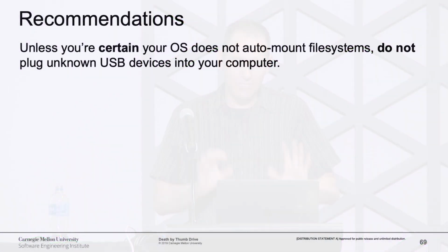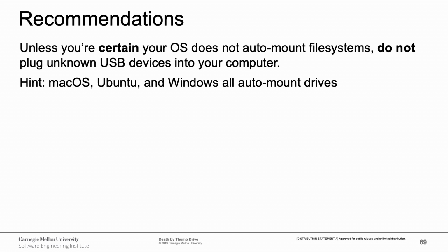Unless you're absolutely certain your operating system doesn't auto-mount file systems, don't plug an unknown device into your computer. Now, it's great advice. It keeps you safe. But everybody's always in a situation where, let's say you're in training and they pass around a thumb drive that has your stuff on it. You kind of have to do it. Turns out macOS, Ubuntu, Windows, they all auto-mount drives. So if you're using a popular operating system, it's auto-mounting stuff. When I was creating this crashing thumb drive, I had to use a special Linux distro or Linux windowing environment that doesn't auto-mount anything.